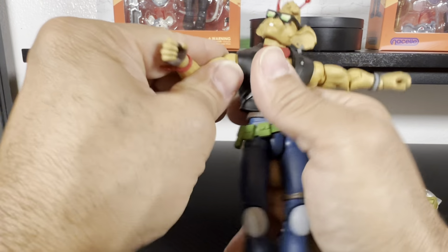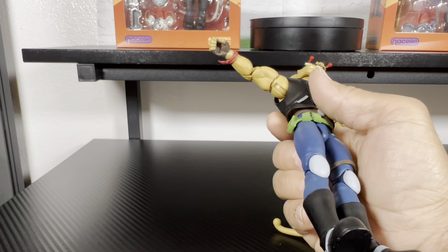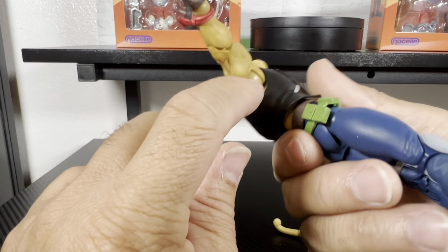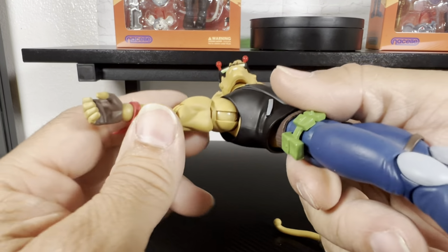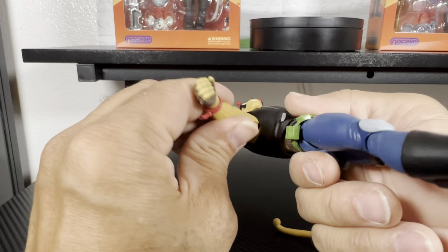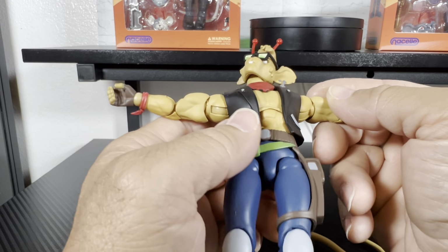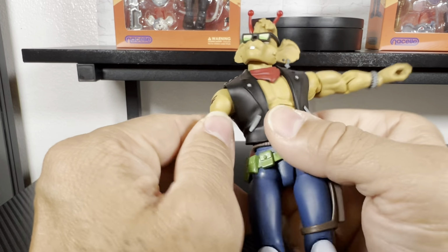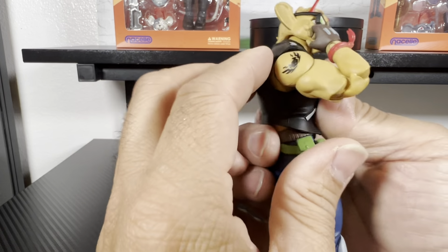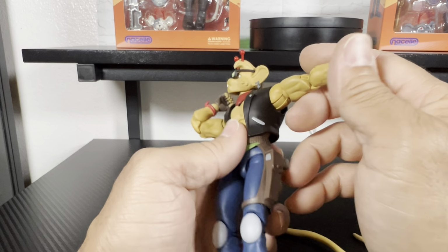Let's see, you can get it into a nice, oh, look at that. Little pieces of chip paint came off when I did that. Oh, okay, from the joint itself inside. So you can see that the paint on it completely came right off when I did that. Here it's still there, but the one on this side came off. So yeah, hopefully that doesn't show too much when I'm posting it. Anyway, he does have the bicep swivel. He does have pinless joints, double jointed elbow, which is amazing.